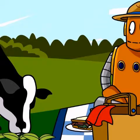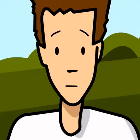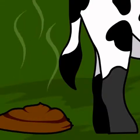Animals, in turn, get these nitrogen-based goodies by eating plants and other animals. Well, no, this stuff doesn't stay with us forever, since all living things have to emit waste.